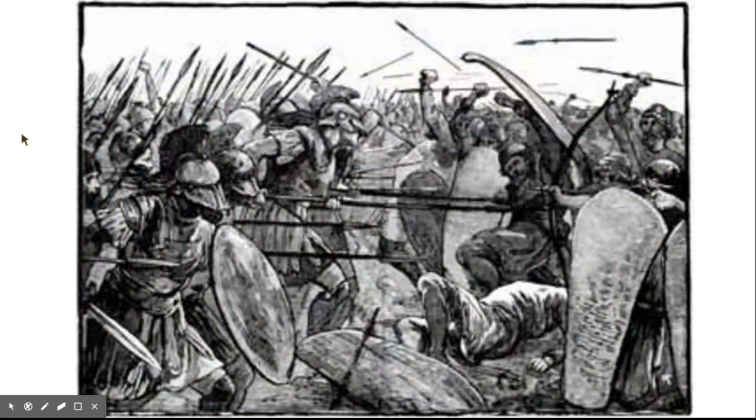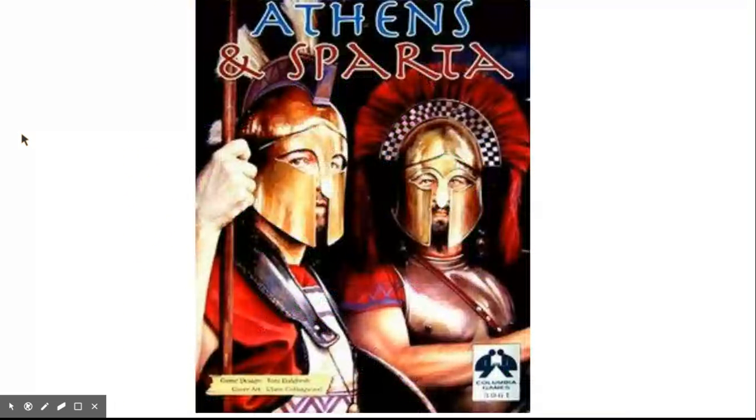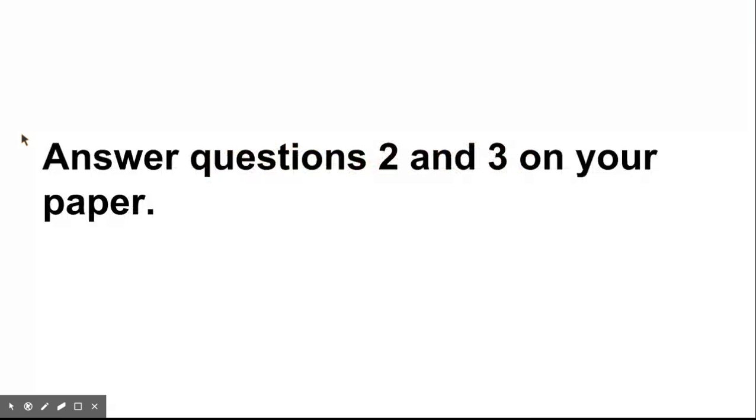The Persians did not like this one bit. They decided to conquer the whole rest of Greek cities so that they could keep them under control. The Greek city-states of Athens and Sparta usually were enemies, but in this case, they banded together as allies to fight against the Persians and keep their independence. Why did Persia attack the Greek city-state of Ionia? And why did Athens and Sparta band together?